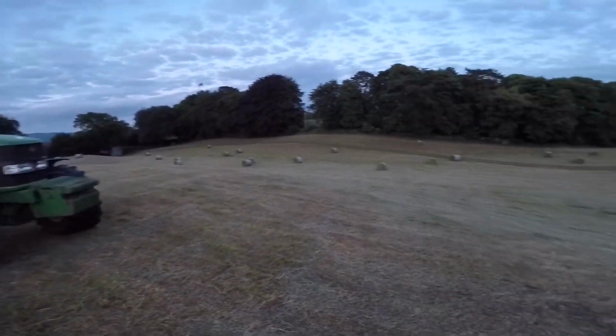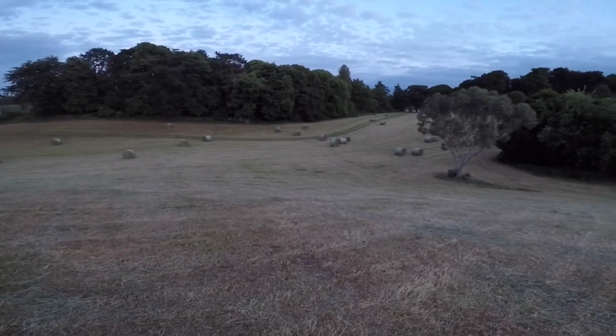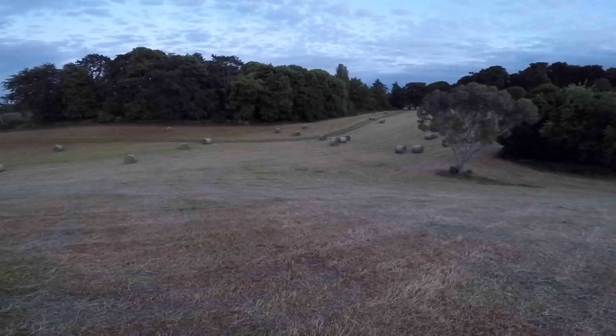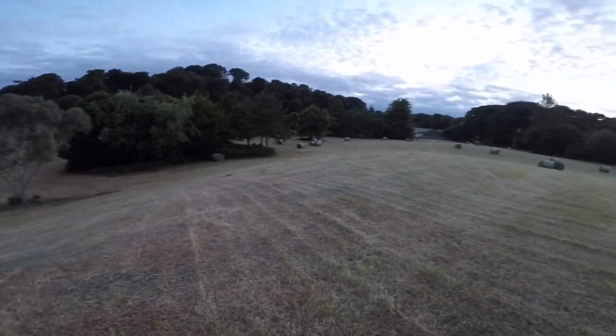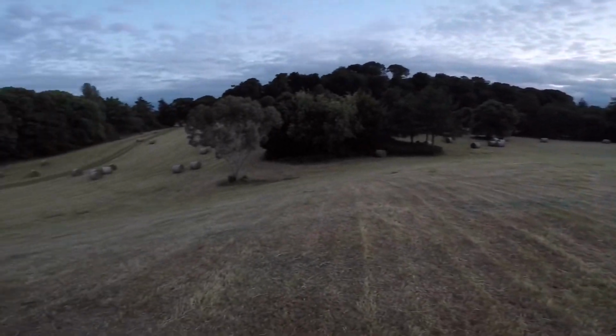Just finished baling and finished up with 103 bales, which is a little better than what we would have thought. We knew it was going to be down on bales from the last couple of years, but better than what we expected, to be honest.